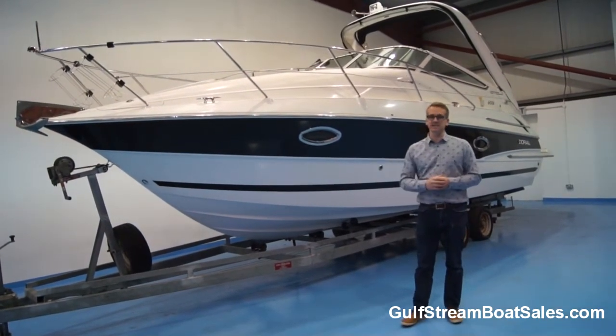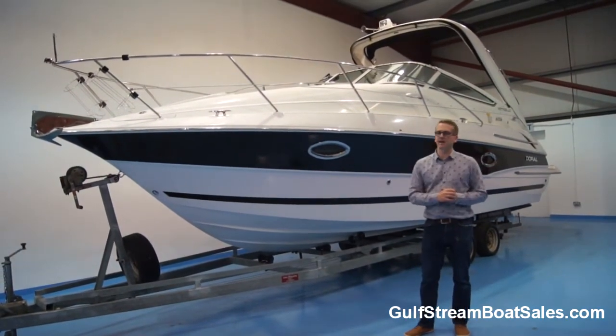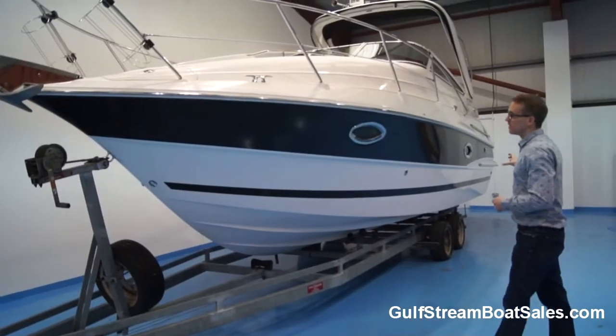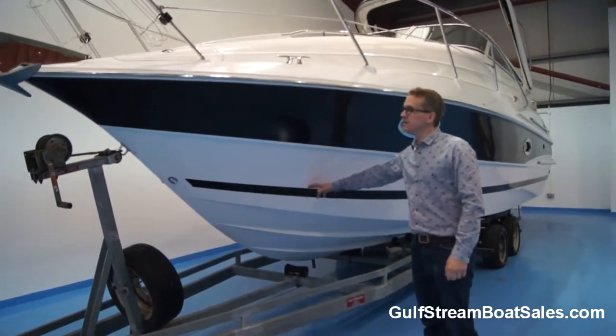It's in fantastic condition. It's got a black hull, it looks the part. It's got all the covers, it's got the radar arch, and it's just a fabulous sports cruiser. It also comes complete with the trailer that you see it sitting on here as well. This one's got the black hull color band, big wide black stripe. This black boot stripe down here sets it off.